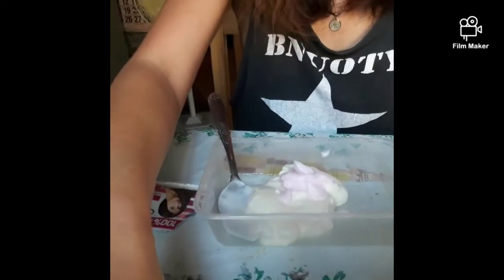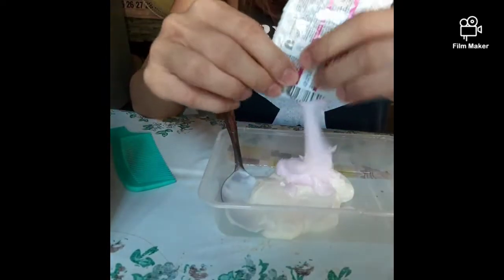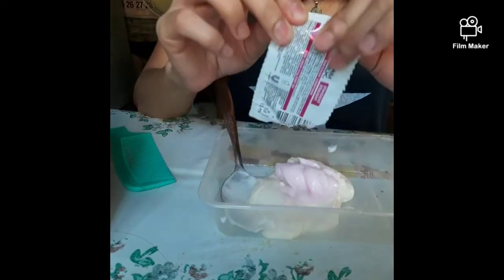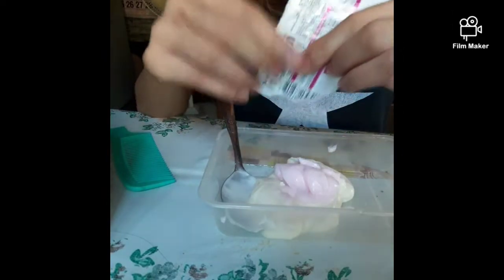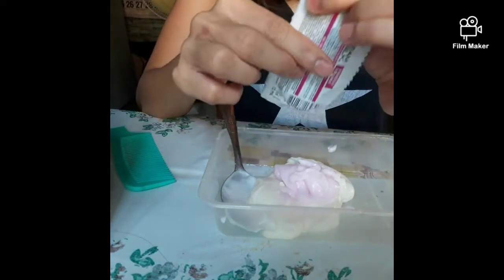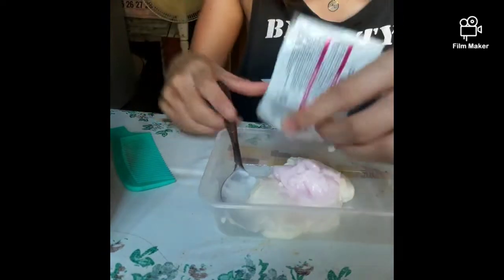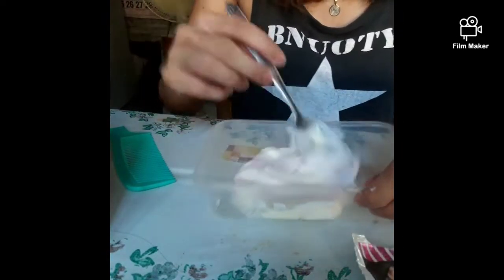I'll show you guys how I mix the conditioner with the mayonnaise. So I put 2 sachets of Cream Silk conditioner. Then mix it well.